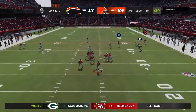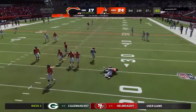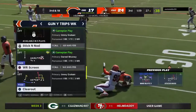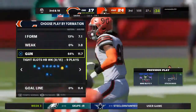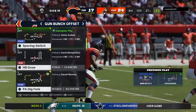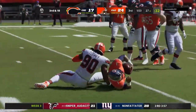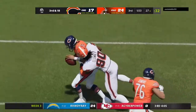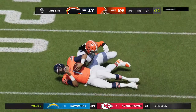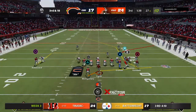Fields throwing again. Nowhere for Fields to turn, and down he goes. Jadeveon Clowney in there to get him, and that is sack number six now for him on the year. So now following the sack, Fields and the Bears looking at third down and long.